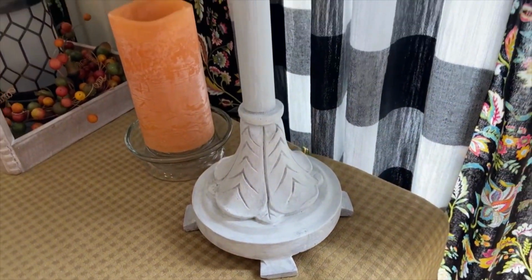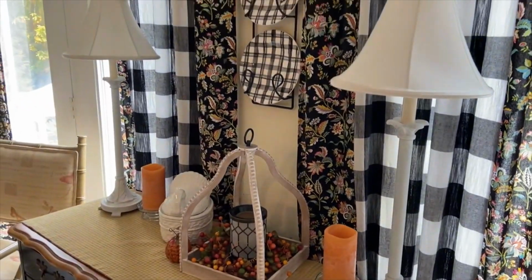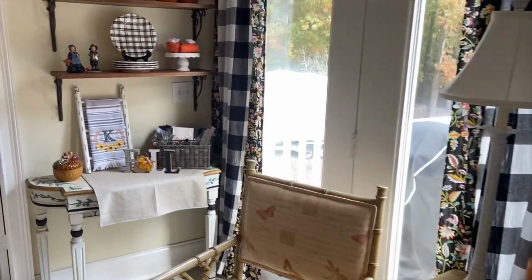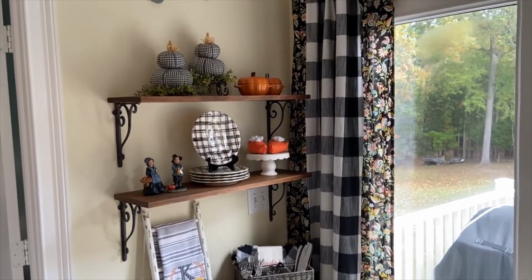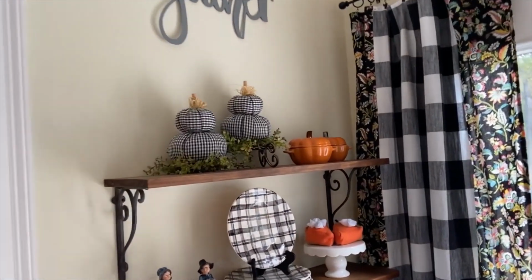To give them a little more definition and just finish them up a little bit. But that's gonna be a project for another day. And then over here on my table and shelves, you can see I pared everything way back down again. The gather sign stays up year round.